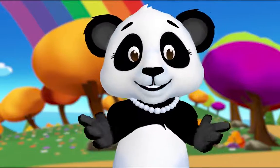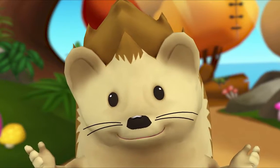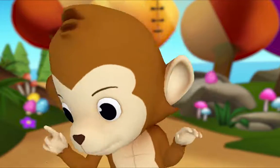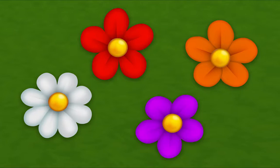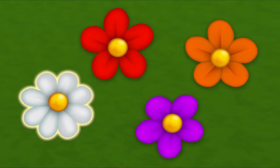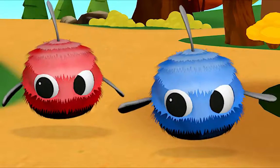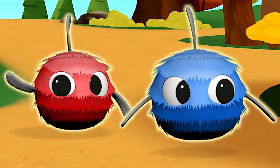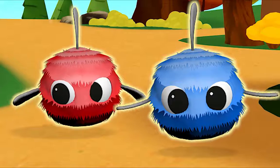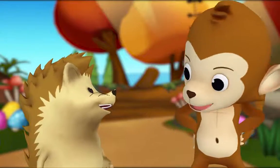Look for things to count. Oh, I'm not very good at counting by myself. You're not very good yet. I'll help you. Let's count flowers. 1, 2, 3, 4. 4 flowers. Now let's count wiggle bugs together. 1, 2. How many in all? 2? Yeah, you got it! Now you try, Hedgehog.